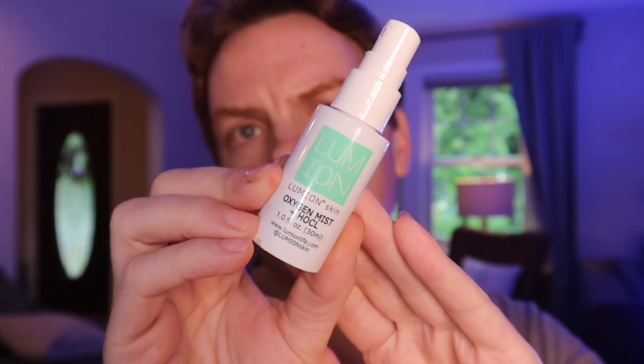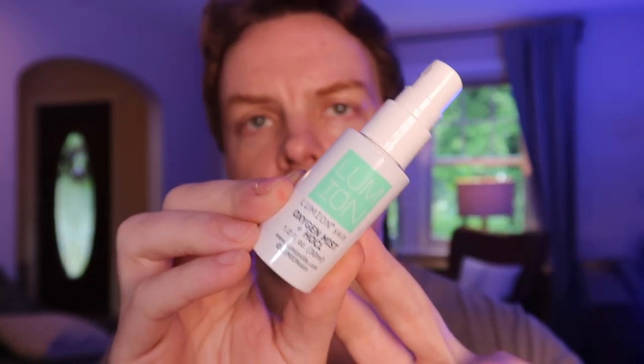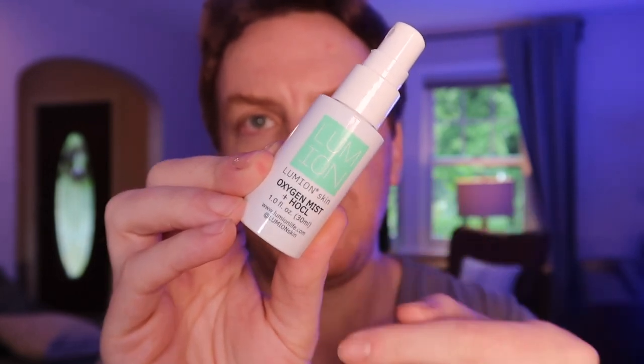This is the first one I ever actually tried. They claim it's oxygenated and in special packaging. In my opinion, it performs no differently. These are the ones that they give you on JetBlue. If you do a little spritz of this, the Indigo Cleansing Balm Makeup Remover, 234 five-star reviews already.